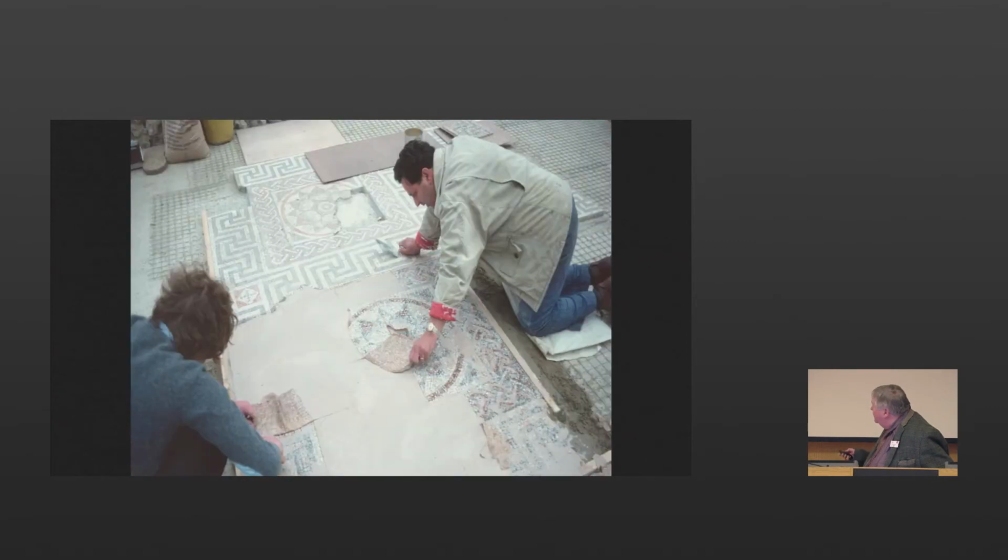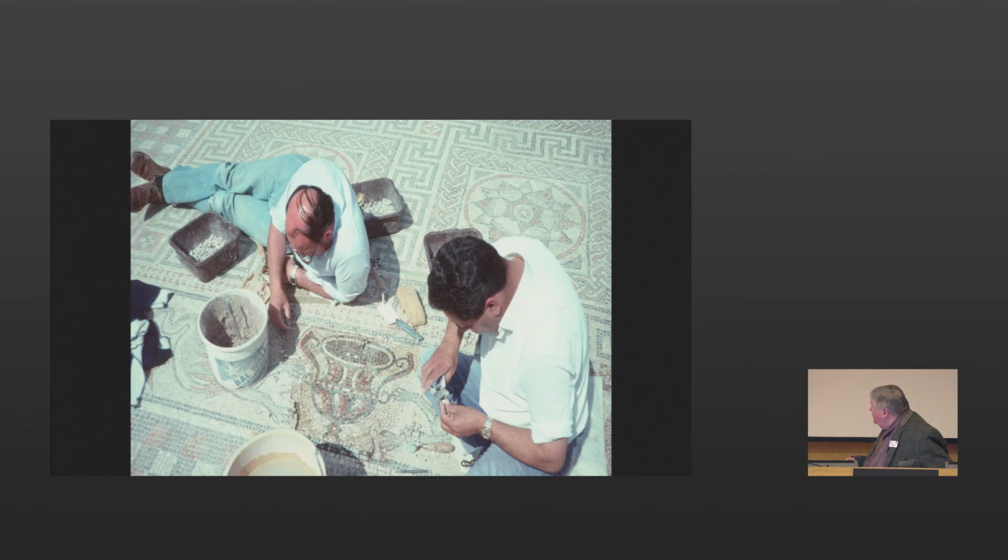So there's another picture. Gino is joined by some scruffy chap there. And we're removing the paper and revealing the mosaic underneath. There's Gino and George, another chap I worked with. And here they're doing quite a large direct reconstruction here of the cantharus.